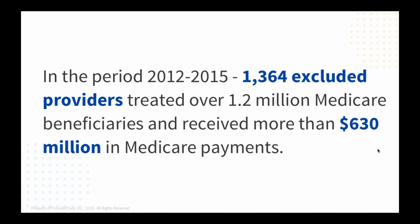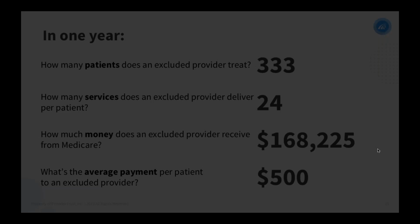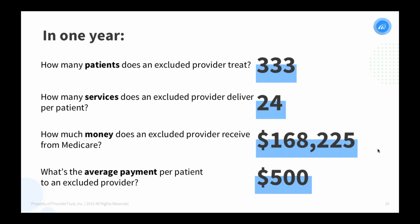So in the period of 2012 to 2015, 1,364 excluded providers treated over 1.2 million Medicare beneficiaries and received more than $630 million in Medicare payments. That is the scope of the study and the scope of the data that we have to go back and look at to start telling the story of how a smarter healthcare might be able to make a safer healthcare. And so digging a little bit deeper, in one year, here are some of the numbers that really stuck out to us from this study.